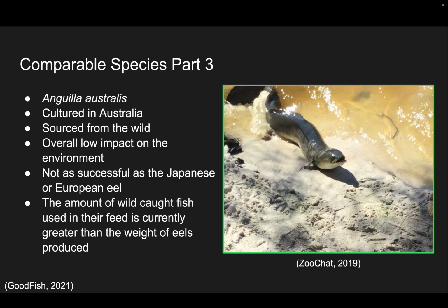Comparable Species Part 3. Anguilla australis, or the Australian eel, is cultured in Australia and is sourced from the wild just like the Japanese and European eel. There is an overall low impact on the environment, but it's not as successful aquaculture as the Japanese or European eel because the amount of wild-caught fish used in their feed currently outweighs the eels that are actually produced.